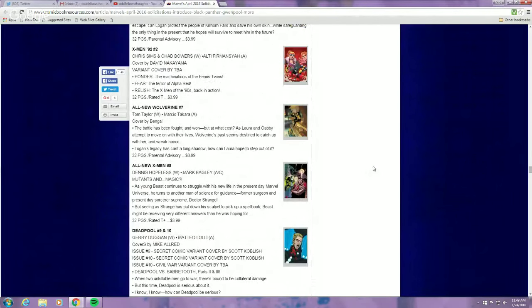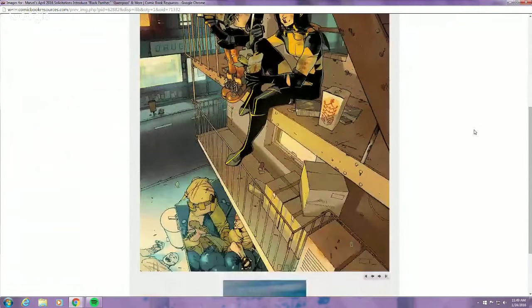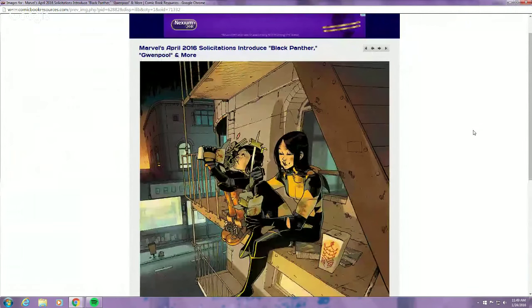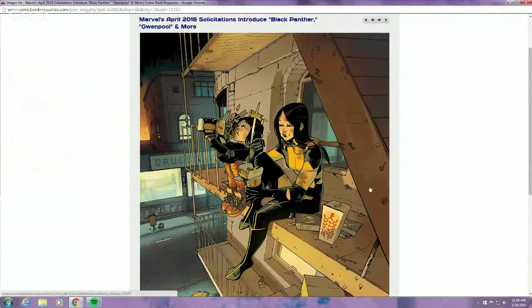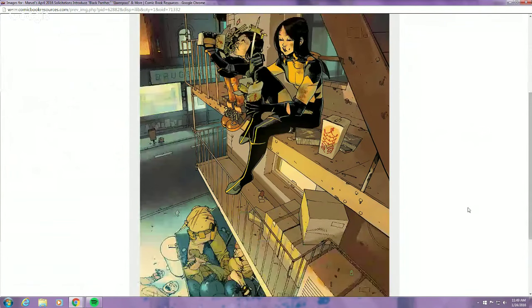All New Wolverine #7 cover by Bengal. I love this cover. Right off the bat, right at the top here, eating some great noodles and whatnot. Two young people, snacking away. I love the fact that she's got one of her rolls on one of her blades. They look like they have eating faces, fat-cheeked eating faces. I love that. The perspective looks excellent for this.